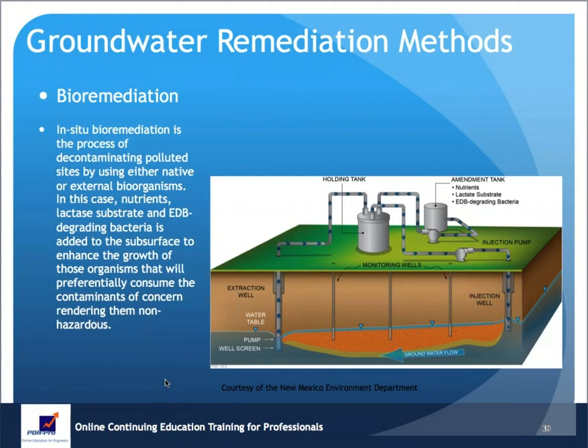A lot of them already have the capacity to metabolize contaminants. Some are aerobic, some are anaerobic. In situ bioremediation is the process of decontaminating polluted sites by using native, and sometimes we do have to use external bioorganisms. In this case that you see here, we use the natural organisms. We injected nutrients, a lactate substrate, and I guess in this case, because ethyl dibromide is difficult to degrade, we injected a particular type of bacteria that likes to eat that type.